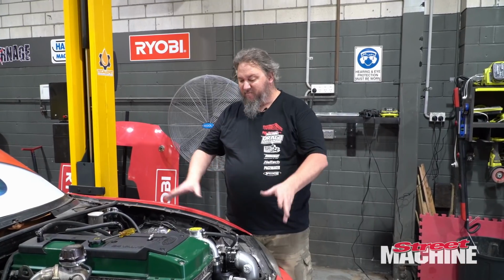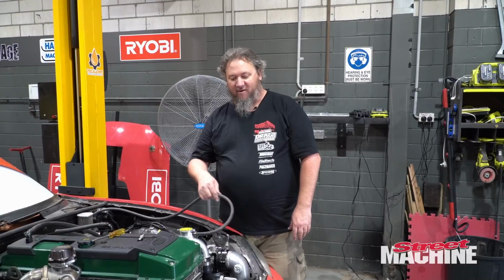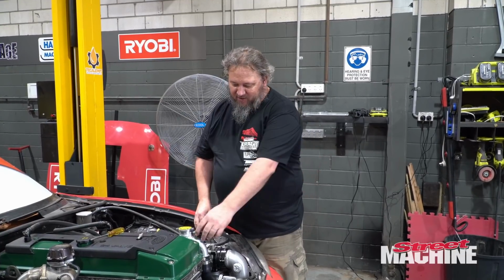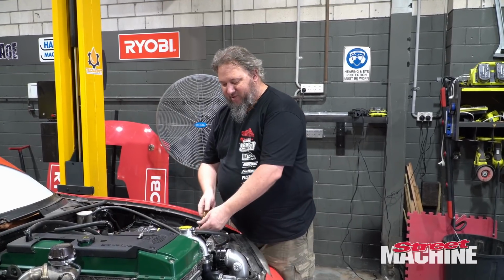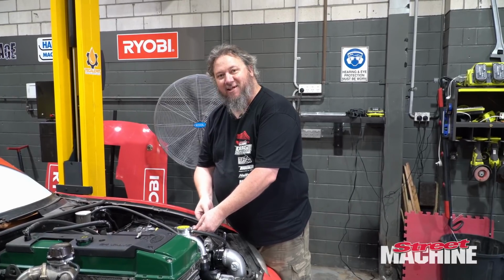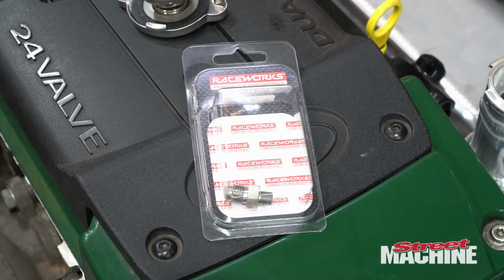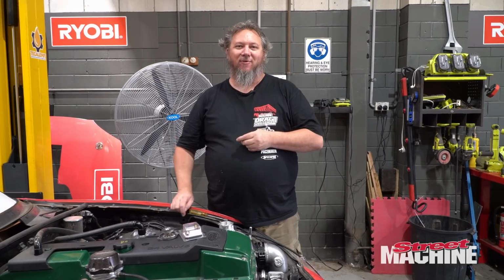Okay, so we've got this kind of fixed up. Must admit, not a fan of the rubber hose. I think it looks a bit terrible, so we'll change that out. We'll go full fancy Teflon. It's always the little things that get you.